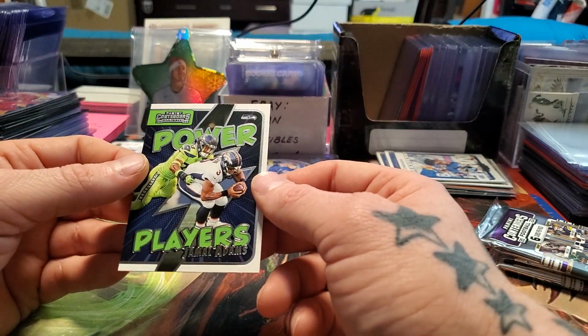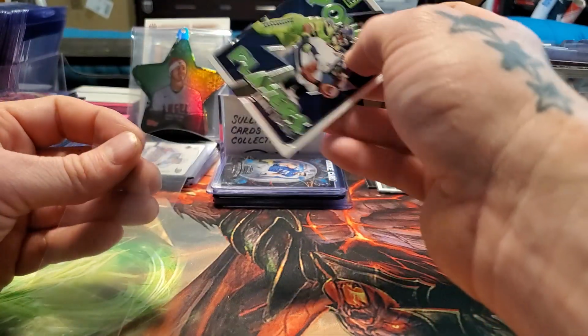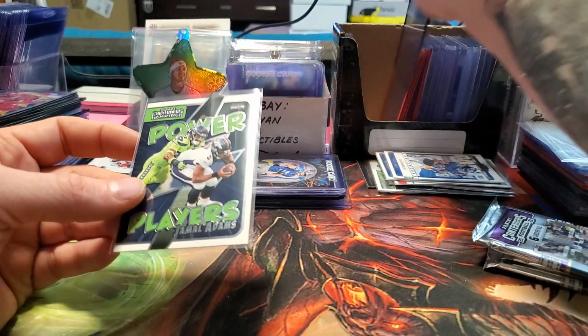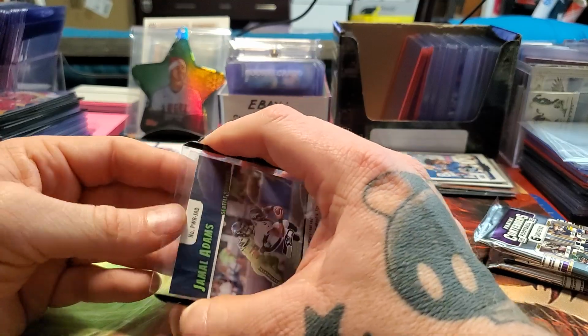Power Players, Jamal Adams. That's kind of a cool card right there. My brother lives in the Seattle area, and he might be getting this card eventually, because that is a Seattle football player card, and it's kind of cool looking. So we're going to even sleeve that up for you, Tony, when you watch this video. You got a cool Jamal Adams coming your way.